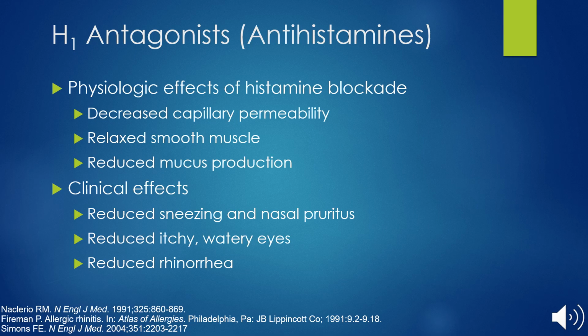Inhibition of this activation results in decreased capillary permeability, reduced mucus production, relaxation of smooth muscle, and reduced vasodilation. The clinical manifestations of these effects reduce sneezing, reduce nasal pruritus, reduce itchy watery eyes, and reduce rhinorrhea.